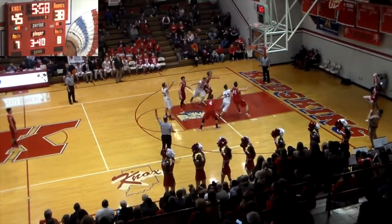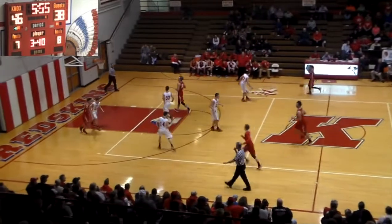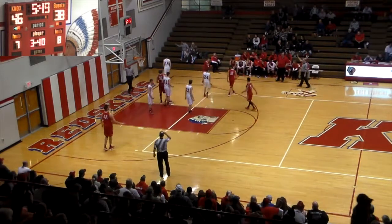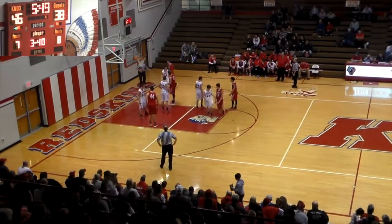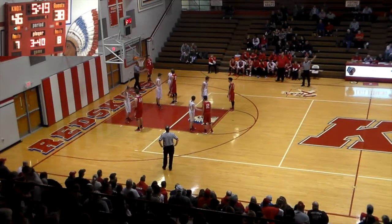Broker at the free throw line. Completes the 3-point play. Gives 25 points now for Broker. 8-point lead. Here's a bounce pass. Into the corner it goes. Ball kicked out of bounds by Code. 5:49 remaining in regulation, Knox up by 8. They've led by as many as 10.